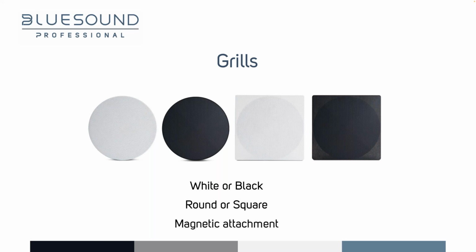Now I'm going to get on to grills. Both of these speakers come as standard with a white round magnetic grill, but you can also order from us as a spare part a black grill and either a black or a white square grill, and they're all magnetically attached. So taking one off, putting another one on is super easy. So as standard, they all come with the white grill. The other 3 grills are optional extras that you can order when you order the speaker, or later if you need to.